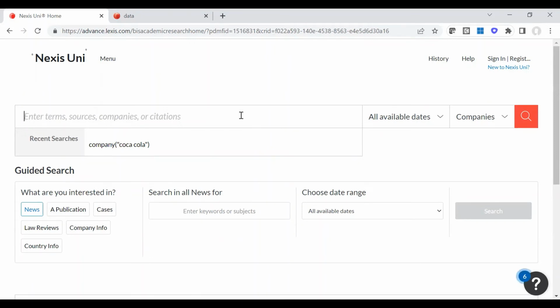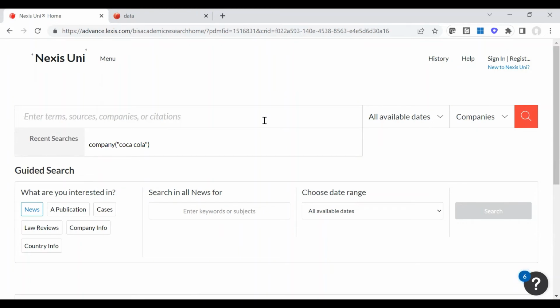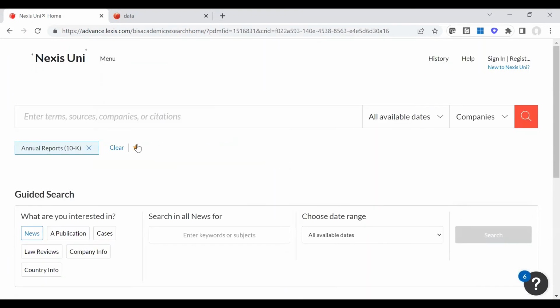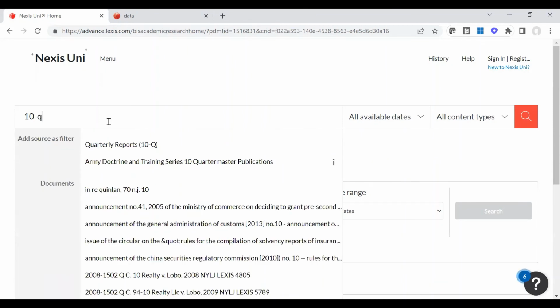Two ways, like I said, you got your Nexis Uni, you got your Company Dossier. But we know that we can search SEC filings. I can search all SEC filings, but I do want you to be aware that we can search, if you wanted to, just the 10K, and select that. Or you can search just the 10Qs, which are those quarterly reports.